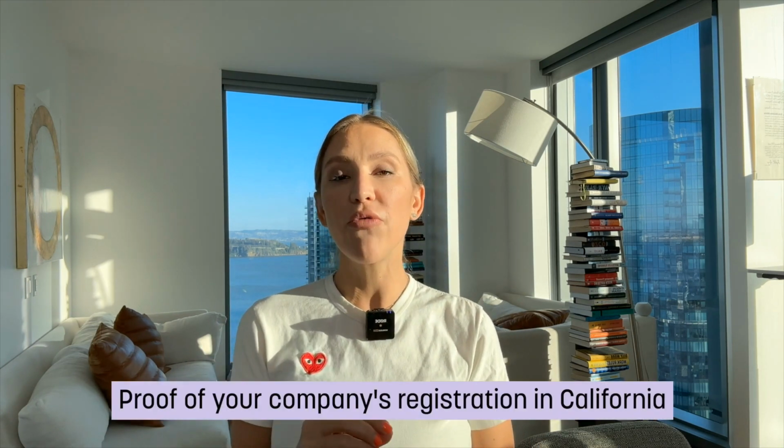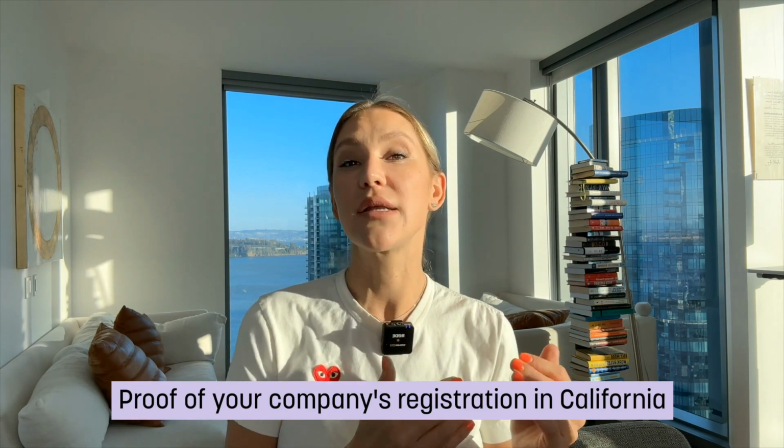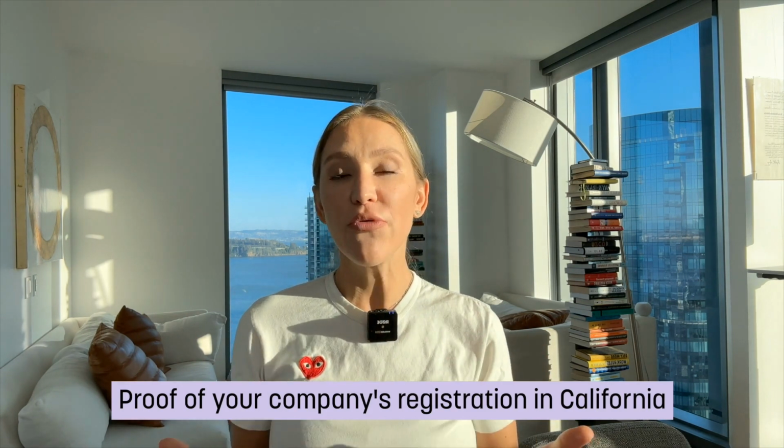Optional requirement that some banks need you to bring, for example, for a Delaware corporation doing business in California, you will need to bring the proof of your company's registration in California. And such proof could be a certificate of good standing from the California Secretary of State.